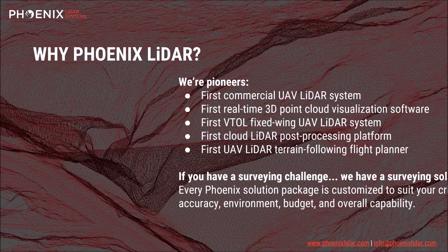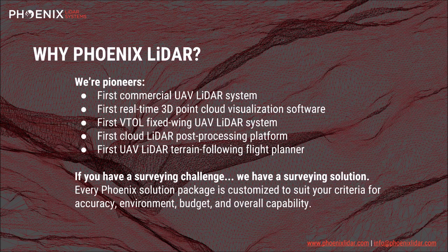Our mission is to build complete LiDAR mapping solutions crafted with quality hardware, innovative, intuitive software, and vehicle flexibility in mind to deliver survey-friendly solutions, enabling users to offer faster, safer, and more economical service options without compromise. In order to accomplish this mission, Phoenix has paved the way by being the first company to offer a commercial UAV LiDAR system while simultaneously providing the first real-time 3D point cloud visualization software. Phoenix also developed the first UAV LiDAR terrain following flight planner, along with the first cloud-based automated LiDAR post-processing platform.